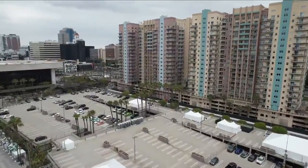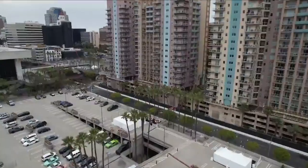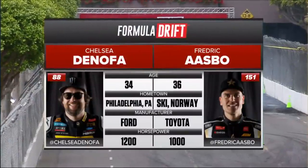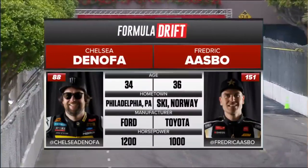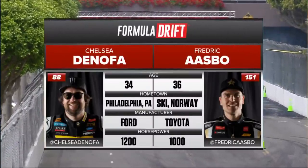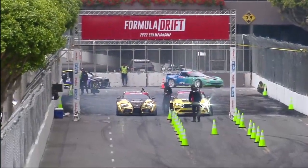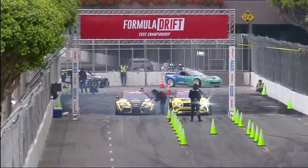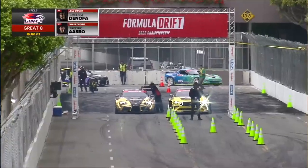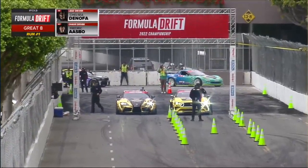So, advancing to the final four, Ryan Turk, Odie Bakshis, qualifying fourth. Now we move on to Denofa and Osbo. 1-4 overall last year. And Frederick Osbo qualifying seventh. Denofa qualifying second. Then talking about Matt Field, who qualified third, and Dylan Hughes, who qualified sixth.